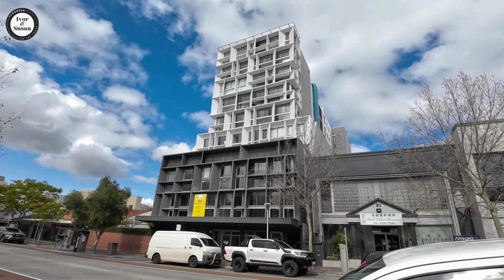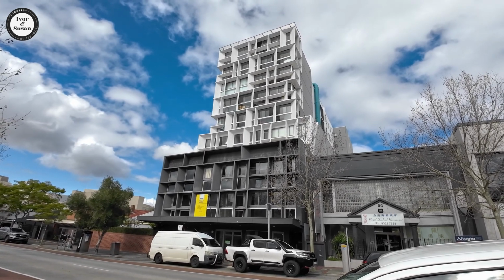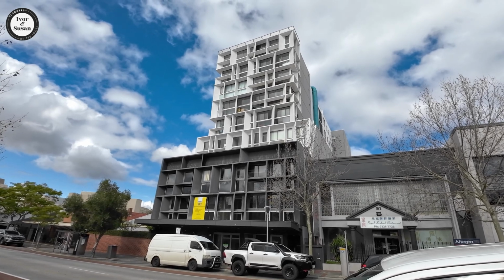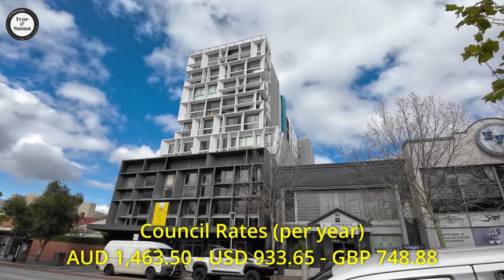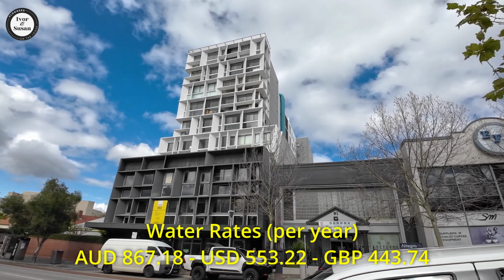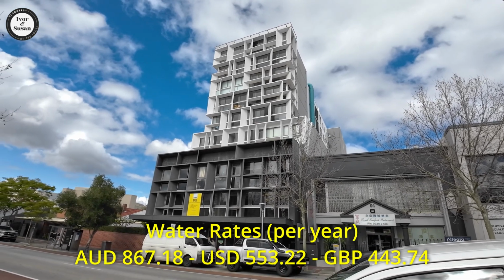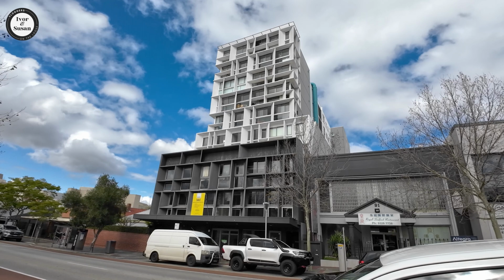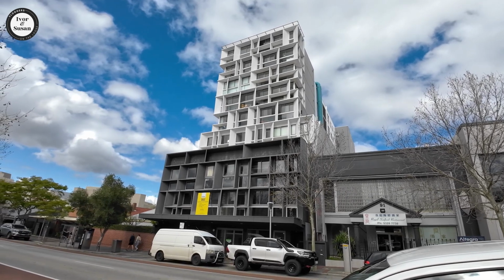Anyway, the council rates, I'll just give you guys a bit of info if you're interested in this type of thing. The council rates on this is $1,463.50 per annum. That's per year. The water rates is $867.18 per year. The strata fees, and that's where I go, but these strata fees can get quite expensive.